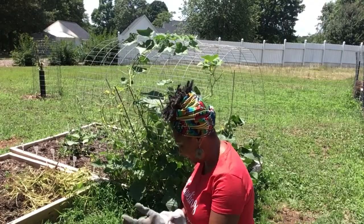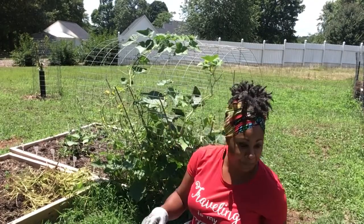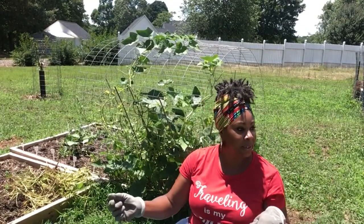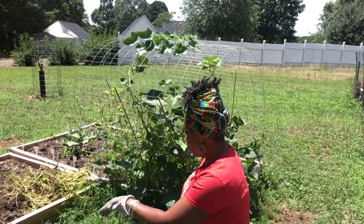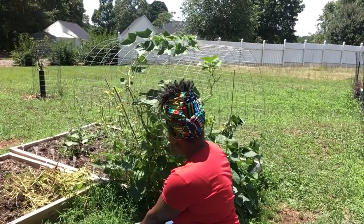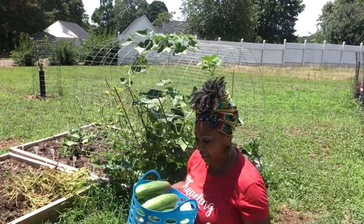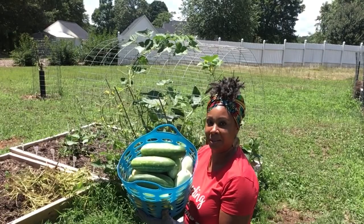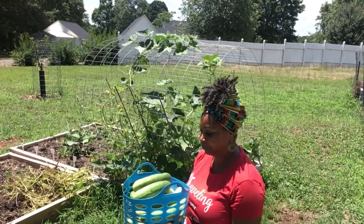All right, you guys, that's my groceries for today. Let's see what else. What else I have to do today, y'all? I got to bring y'all some updates. But that is my bountiful harvest today, y'all. Basket full of cucumbers and prolific squash.